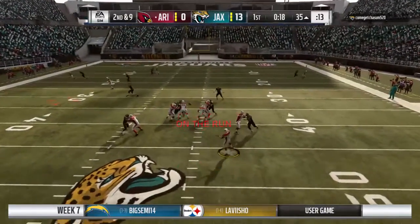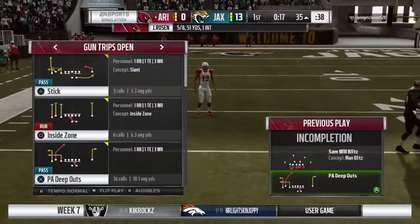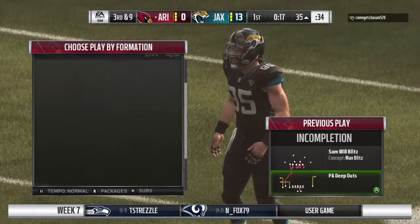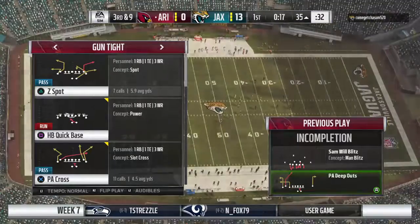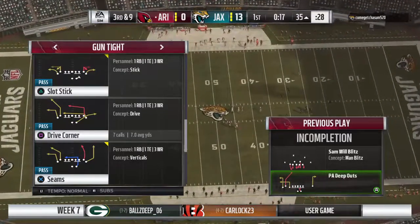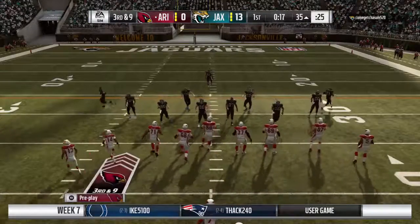Action here with Rosen, and that is incomplete. Travis Kelce, the Pro Bowl tight end, the intended target, and that'll make it third down. Even the greats in this game, and he certainly qualifies as one of them, they're going to have trouble if they continue to throw into double coverage. He better be careful. Throwing into too much double coverage might have a couple of them picked off.